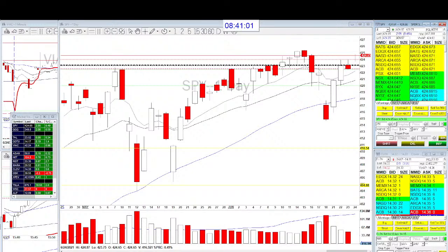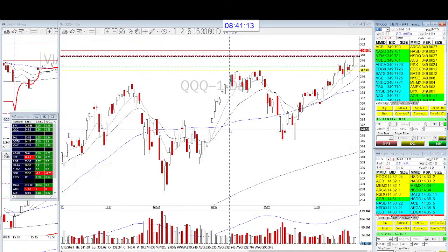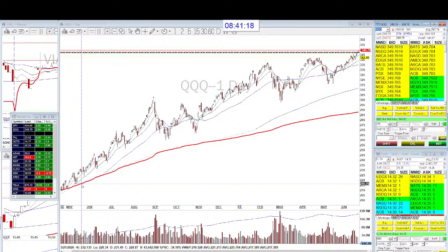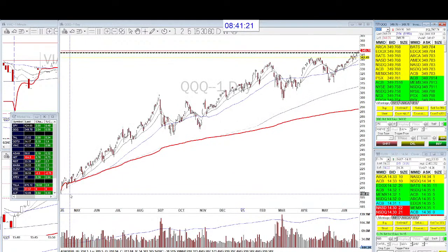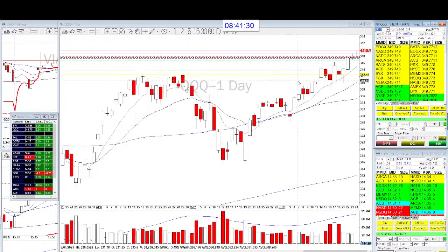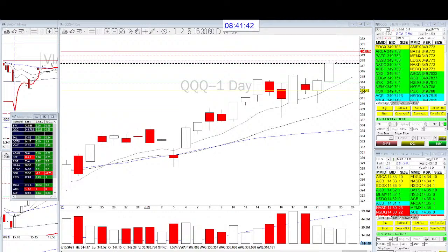And then we have Nasdaq really going up, moving to all-time highs, touching 350. What a beautiful ride from 195 to 350. Woof, in 1.5 years, almost 2 years. Beautiful. So the market is really strong, but unfortunately this is a slower day. There's no big list of gapping up or gapping down stocks.